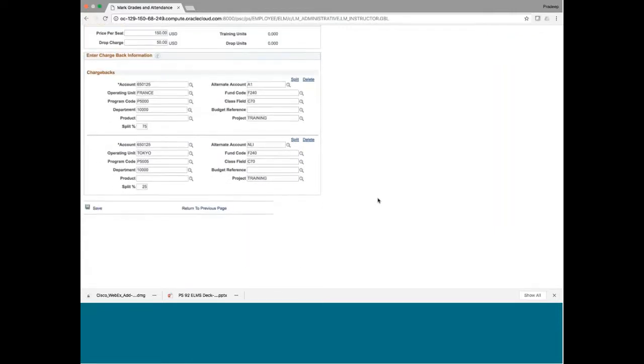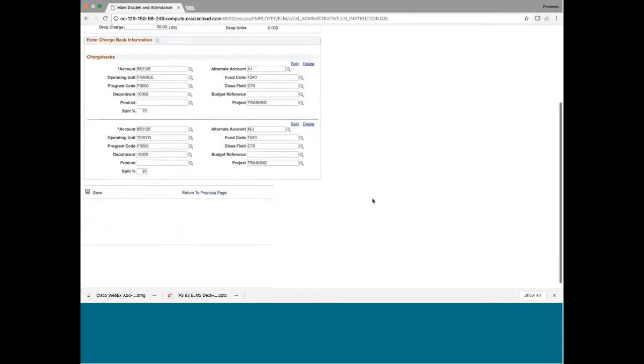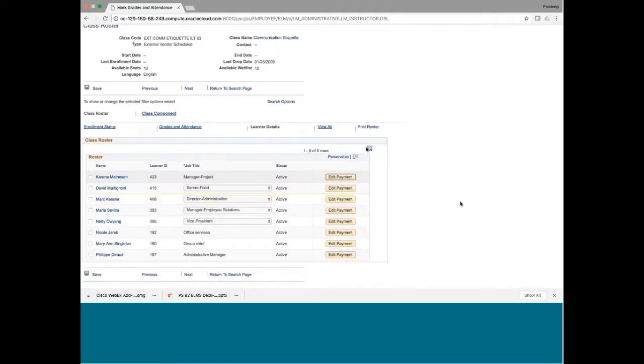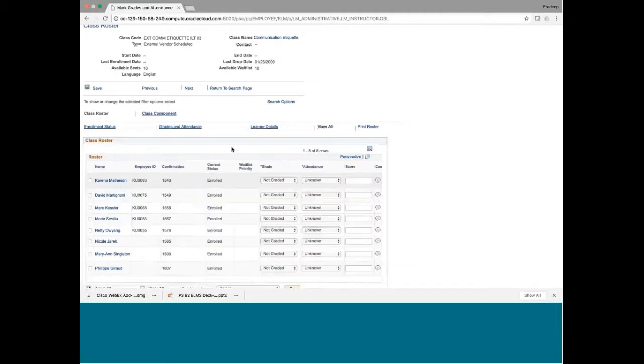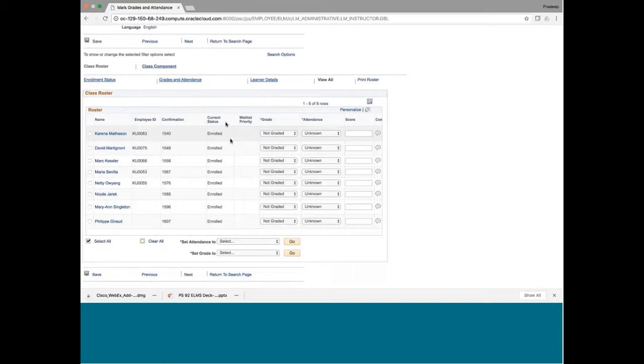Again, if you want to give this access to the instructor, you can give it. If not, you can remove the access from the instructor. Again, this is driven through PeopleSoft security. The next option you have is view all details. You can see all the information together: all three tabs, enrollment and grades, attendance, and learner details.